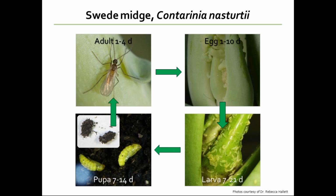So part of the reason that swede midge can be so damaging is that in Ontario, there can be 4 or 5 overlapping generations depending on the temperature and moisture. All these overlapping generations really allow the populations to increase quite readily and can really affect the plant.